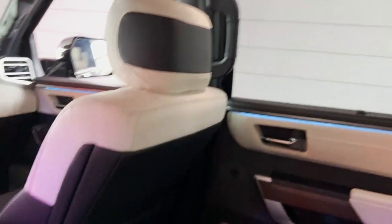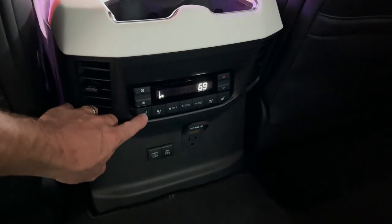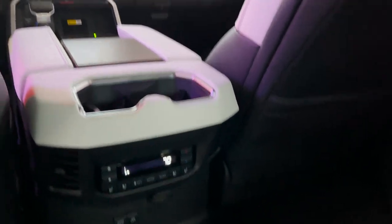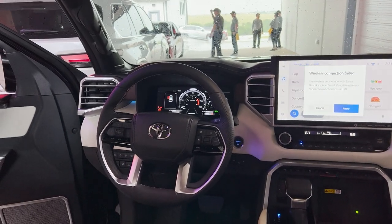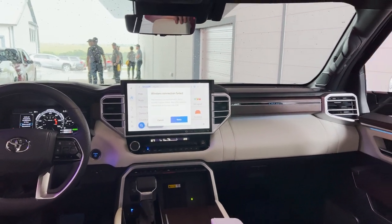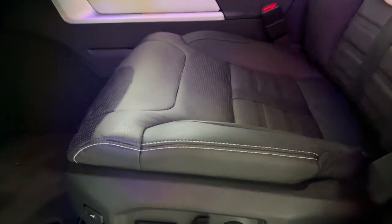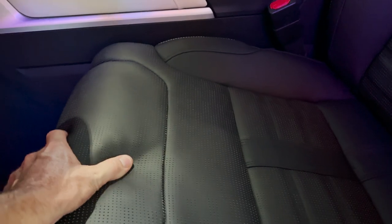When we're showing the lighting inside, we gotta show everything. It's got rear temperature controls. We've got heated and cooled rear seats. Very cool stuff. All right, so let's look from the back here. I don't have the wireless connection on right now for my phone. This has the 14-inch multimedia, Toyota audio multimedia, wireless Apple CarPlay, wireless Android Auto. Let's get a closer look at this black and white pattern here. The light stitching accents, so comfortable, that's so soft. I want to squeeze it like Charmin.